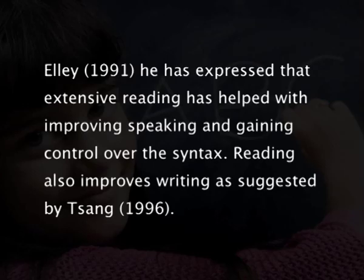Extensive reading has a solution for this as well. Extensive reading is an activity which does not have any explicit learning goal. However, it adds to the learner's overall improvement of the language. Numerous researchers have proved this. For example, let us look into the research of Ellie in 1991. He has expressed that extensive reading has helped with improving speaking and gaining control over the syntax. Reading also improves writing, as suggested by Sang in 1996.